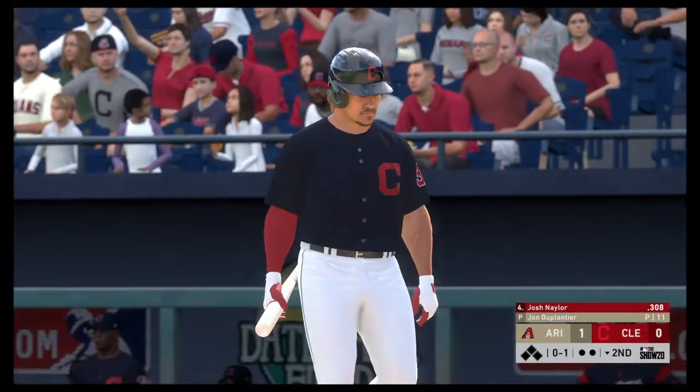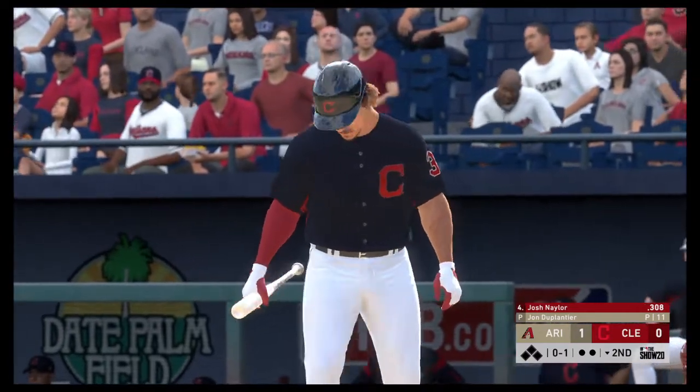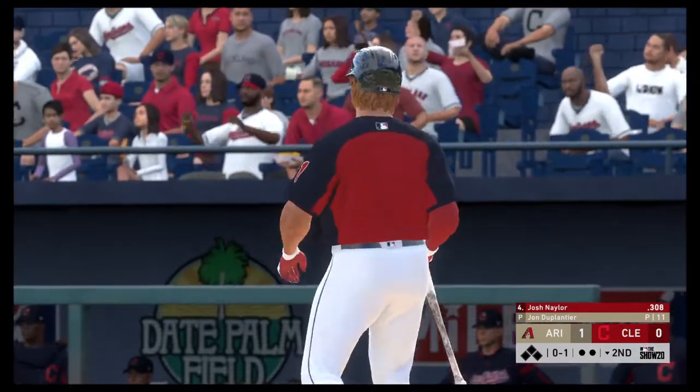Leading off the inning, Josh Naylor, as they'll look to get something going here and even this game up. Designated hitter, Josh Naylor.